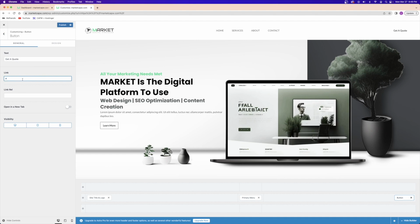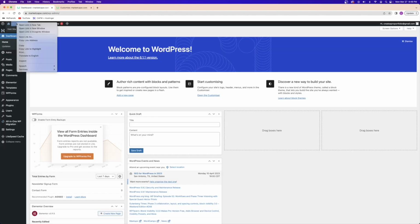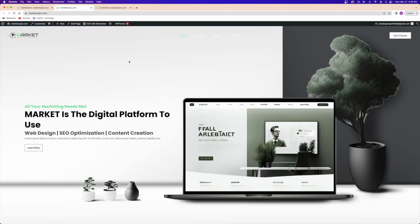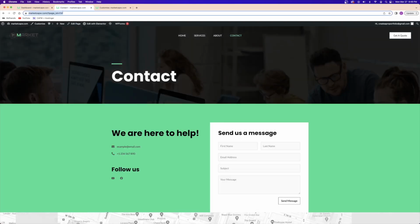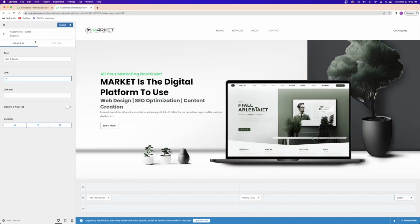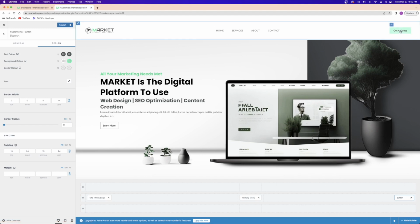This doesn't search your pages like Elementor does. So you actually have to go and open up your page really quickly, your website. Go to the contact page and copy your URL. And we'll paste it right here. And then we can go to the design tab and we can change the color of the button.